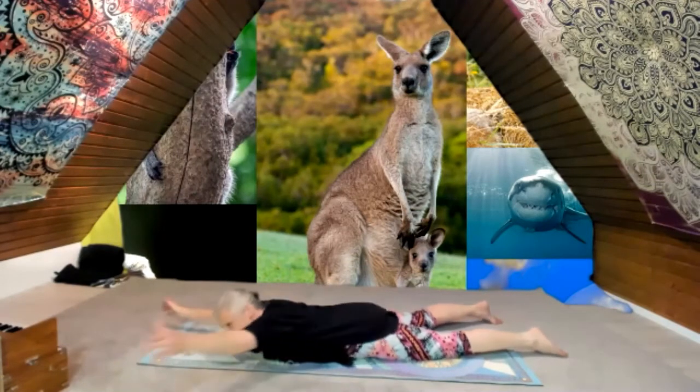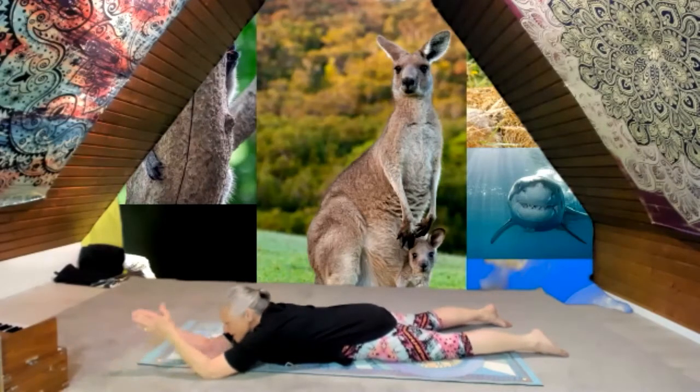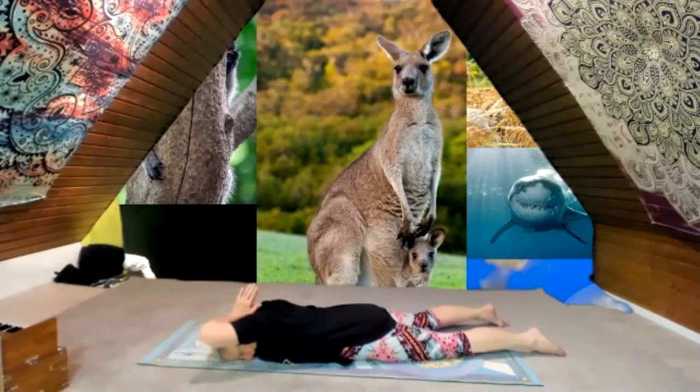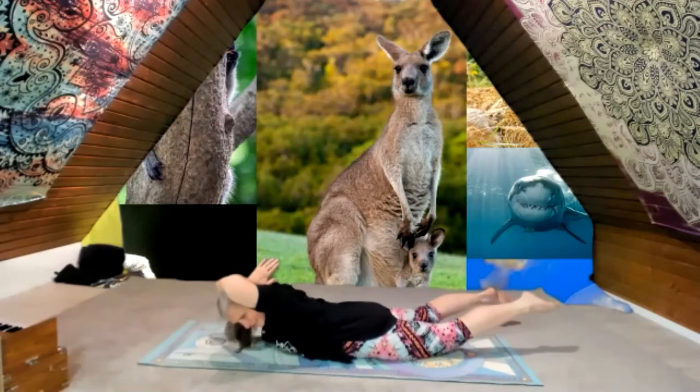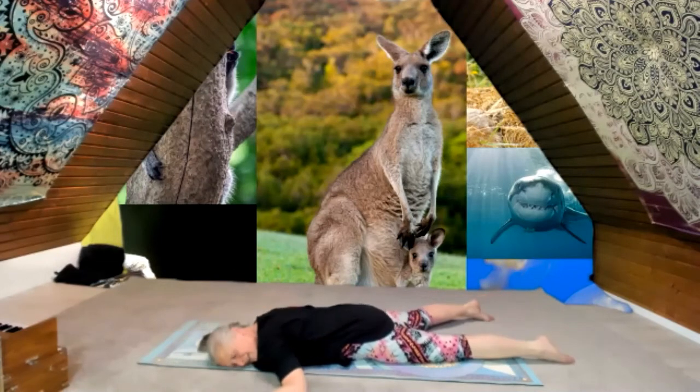And then this time, bring your hands all the way out in front of you. Still laying on your belly. And see if you can bend your shark fin up over your head. You can leave your forehead on the mat for a minute. Blow out all your air and then lift. Lift your head, lift your arms, lift your legs. Kick your legs. And drop on down.